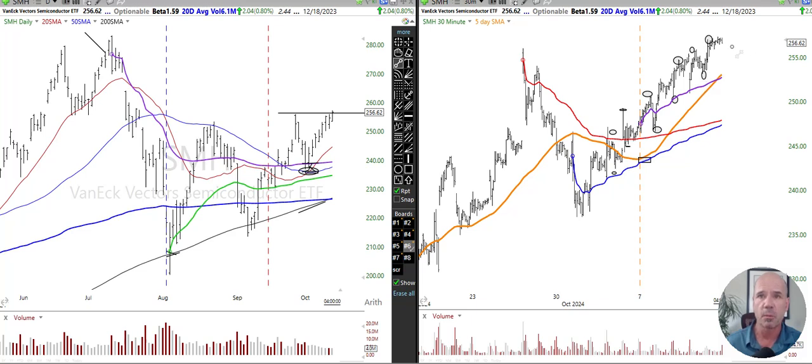So if we get a little pullback on Monday, even down to the 5-day moving average, I would think it's more likely to do this than to do something along the lines of this. Doesn't mean this isn't possible to happen. That is, that maybe we pull back and begin a deeper pullback. But right now, the path of least resistance is higher, above the rising 5-day moving average.